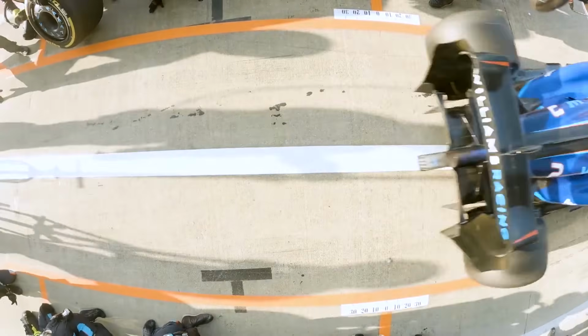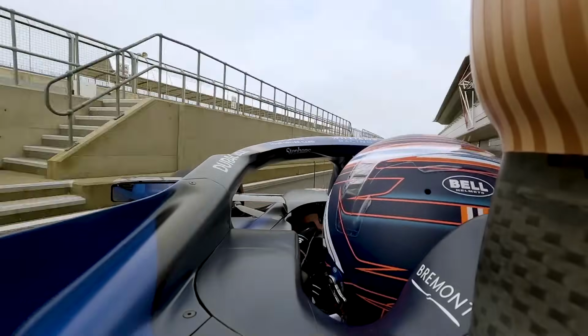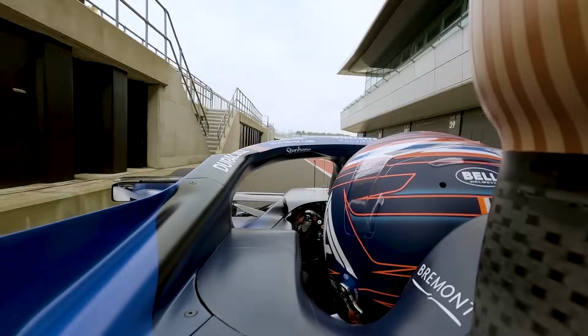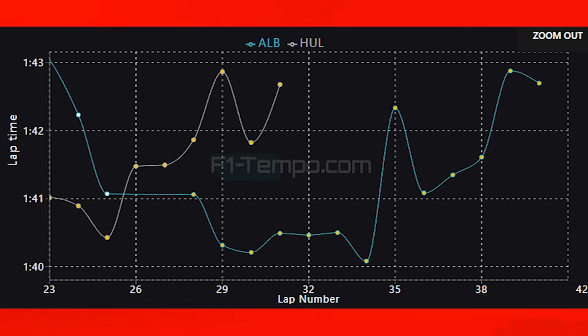With Williams though, going into this weekend, they should be looking strong, especially with the amount of the circuit that is flat out. Albon did not quite have the overall time like Hülkenberg, but similar to the AlphaTauris, Williams have much stronger race pace compared to Haas, which you can see here. We are somewhat used to seeing this.